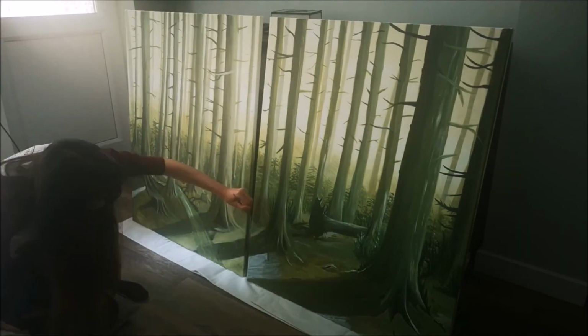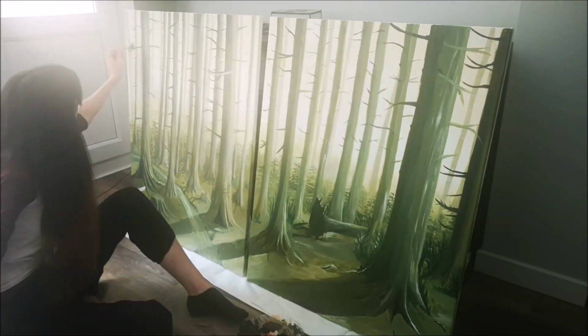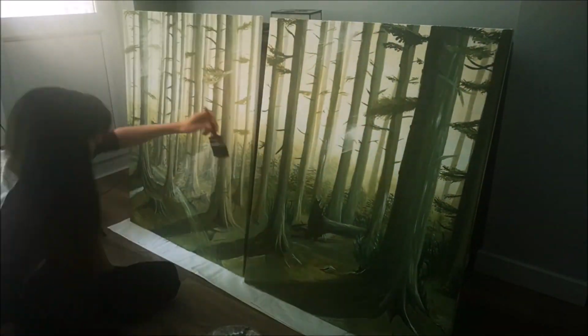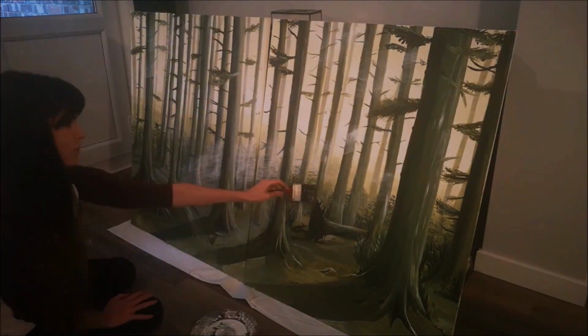But what I thought really made this picture pop was the light rays that shone through the forest's canopy, highlighting the forest's floor.